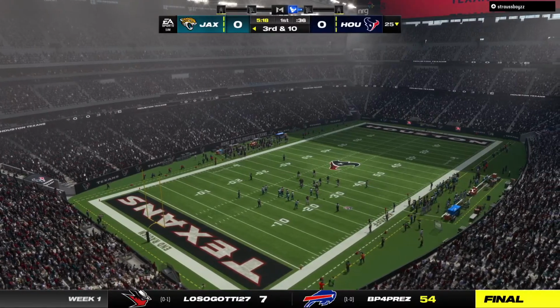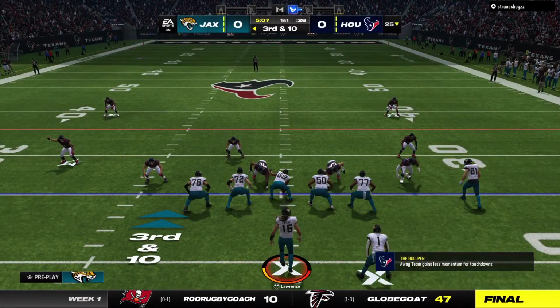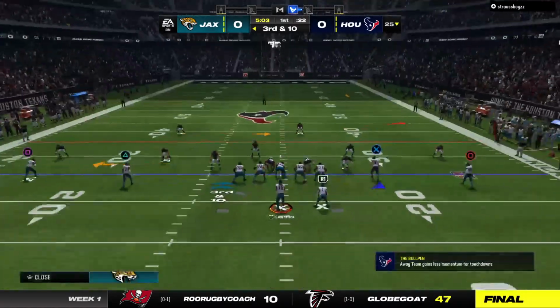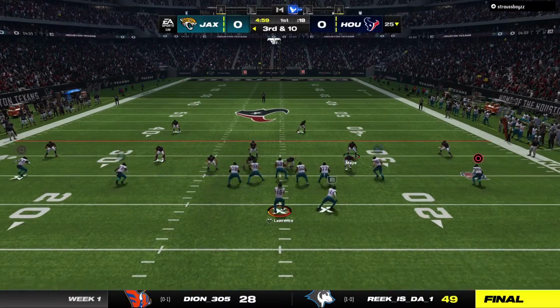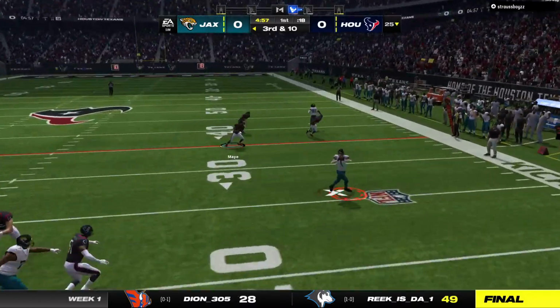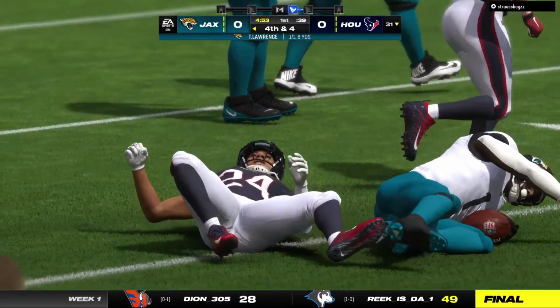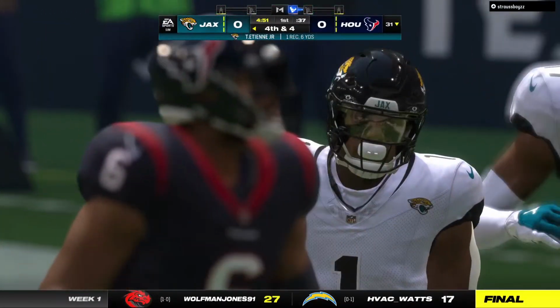3rd and 10. Now, right where this set of downs started, they need a full 10 here to pick up the first down and move the chains. On 3rd down, Lawrence. They'll get this out to the flat for ETN. And he's going to be brought down short of the first at about the 31-yard line.